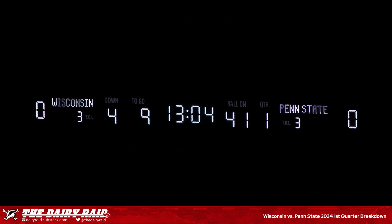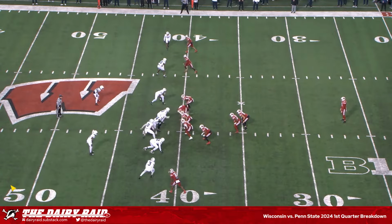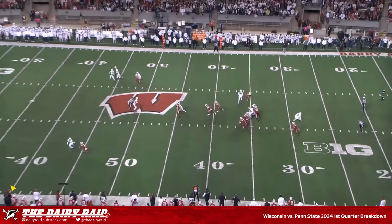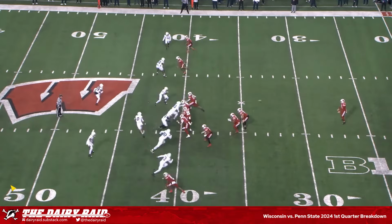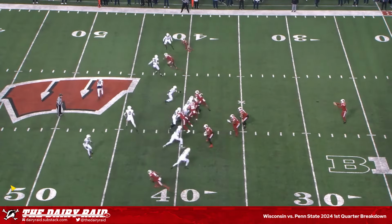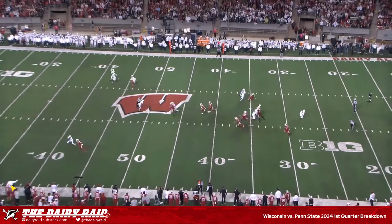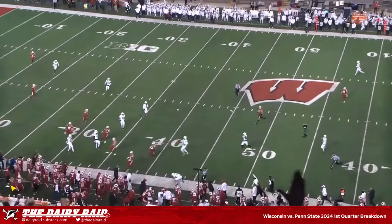All right, which leads us to 4th and 9. I believe this is the punt where Atticus Bertram pulls it. Penn State has a blitz off the edge. This is not a design fake. This is just something that rugby punters are aware of. This wide edge guy, they're not really even rugbying this. He's stepping a little bit to his left, but he's not going to be running on this. He just knows he can step around, and he wants to kick it. And now he sees nothing but open grass. Get the first down.